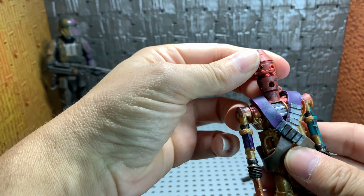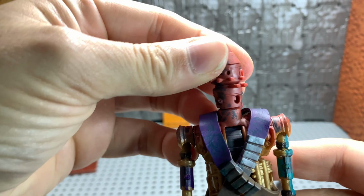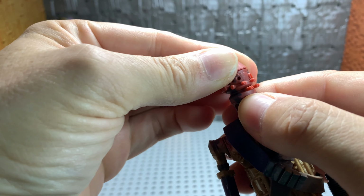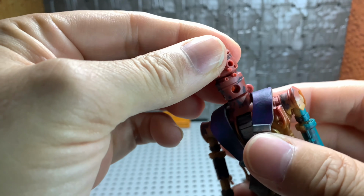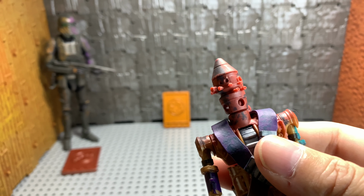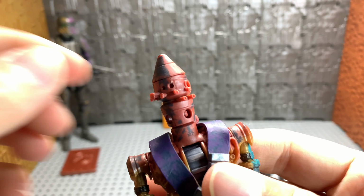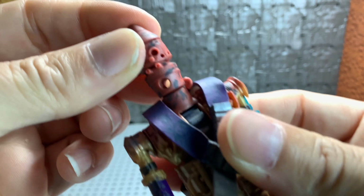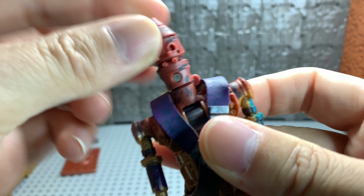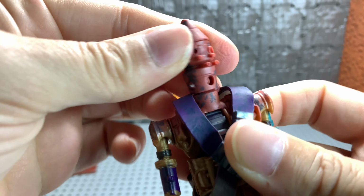So as far as articulation, his head does turn, which is very typical. I thought I saw something where his middle section might be a different IG-11 that they did. Let me get this more in focus here for you guys. So his head spins completely around, as you would imagine. He's got this little clip piece here on the side. This goes straight through, as you can see. I think that's the only part that does go through.